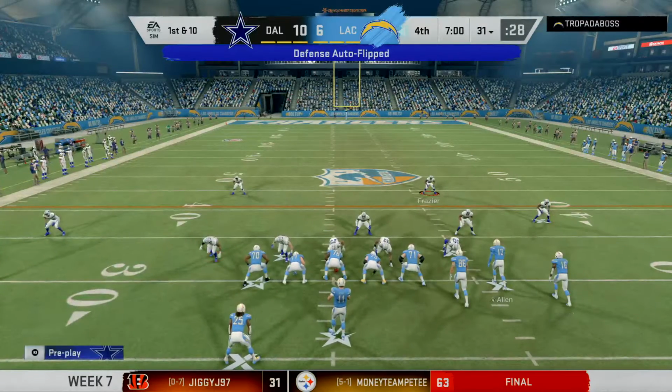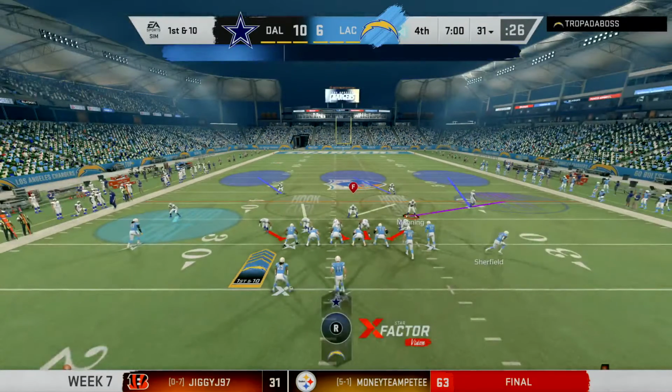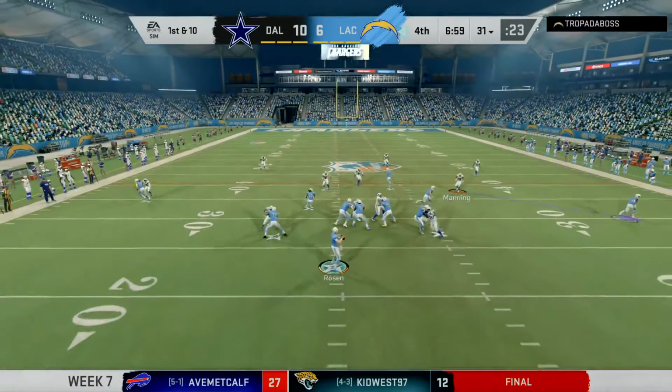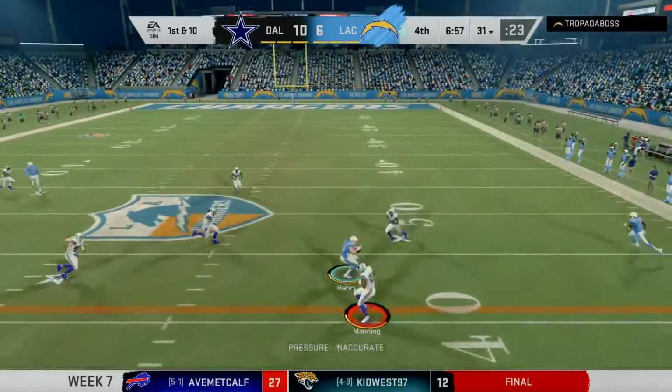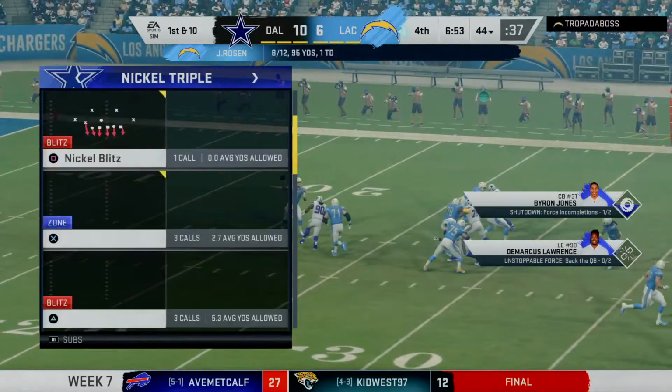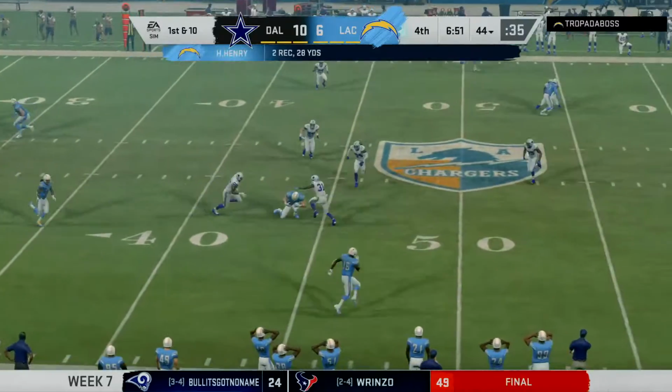Line of scrimmage, the 31 now on 1st and 10. Here's Rosen to throw. Complete. It's Henry. That one good for 13 and a Charger first. And there's a completion to the tight end.